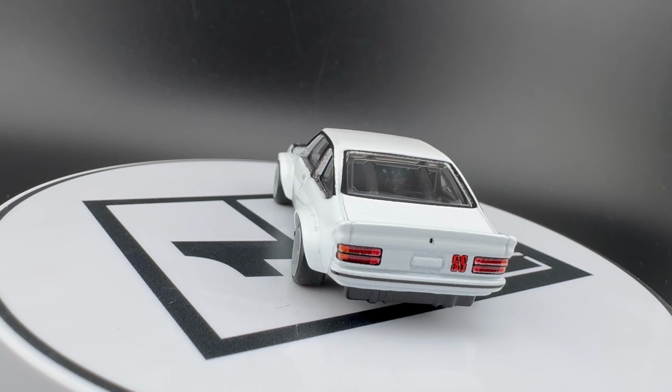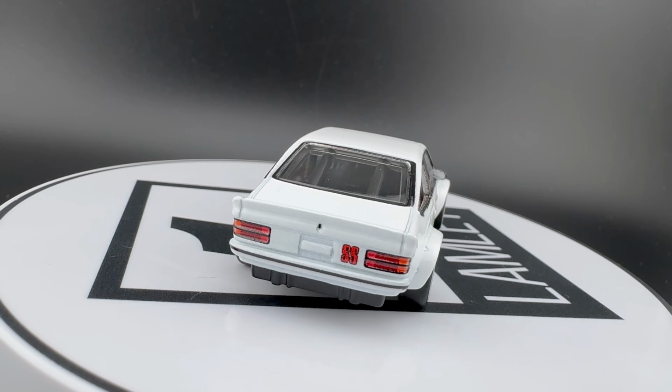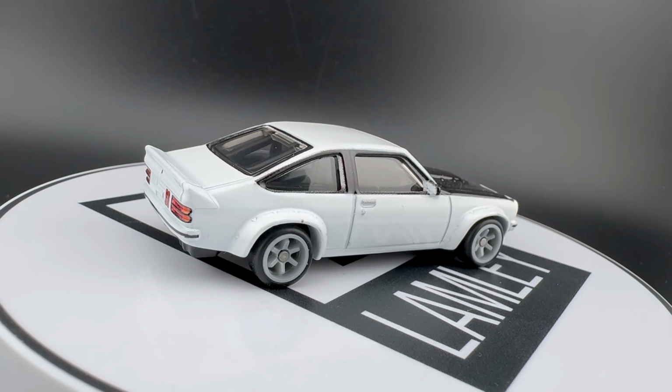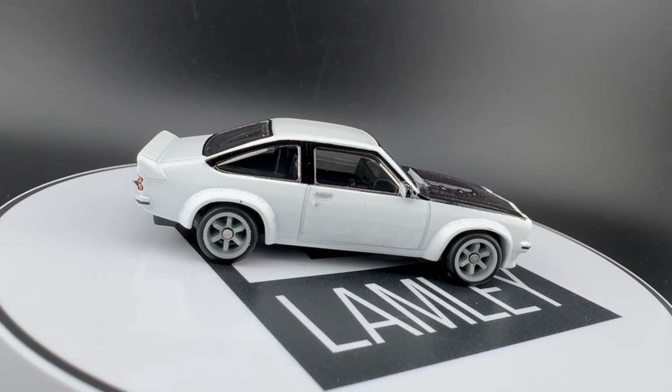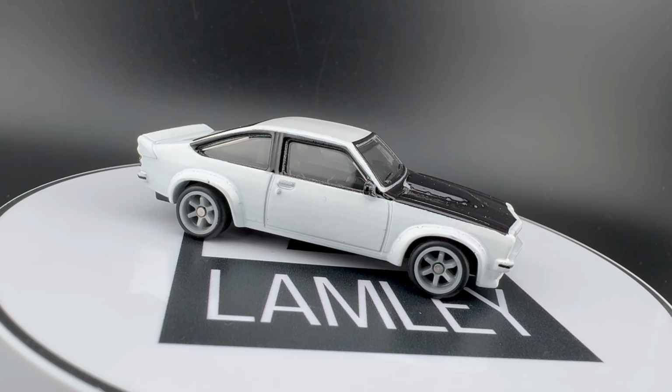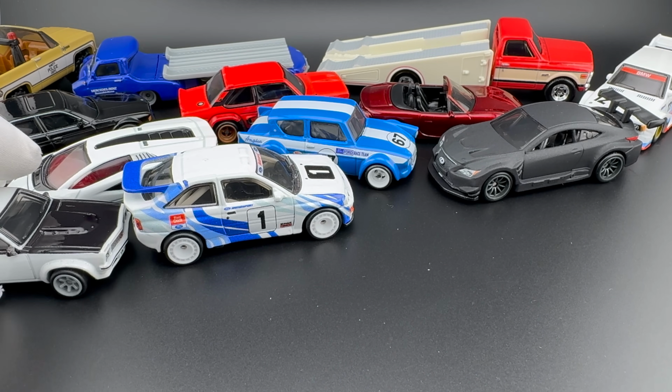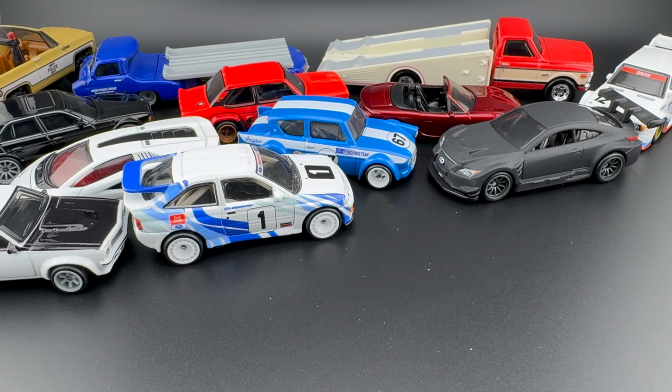Boy, I cannot say Marlboro, and it makes me say everything else wrong. But this one was the first version, so we'll focus on that one because, again, it's all about the casting. This one is really, really nice. This Holden Torana, small 5-spoke wheels, really, really cool model. Nice to see Australia getting play 2 years in a row.